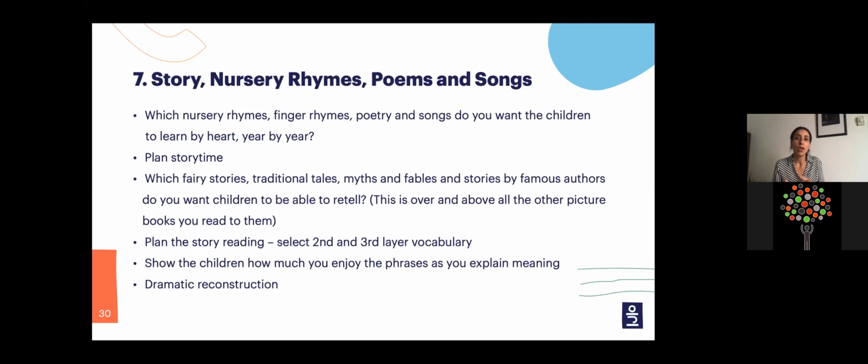That story time, do you plan it? And also, do you plan the vocabulary that you're going to use when sharing those stories? Do you plan it as a team? You might have several classrooms in the same year group. Are you talking about what kind of vocabulary you're going to use? So which stories are you going to use? Plan the story time. Fairy tales, traditional tales, just as important because they get to reenact those. If you look at this point here, selecting second and third layer vocabulary, I'm going to talk a little bit more about that on the next slide to unpick that a little bit more.